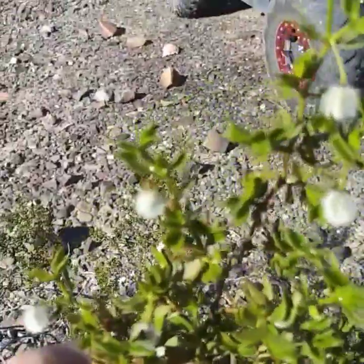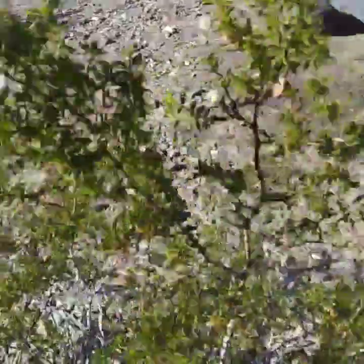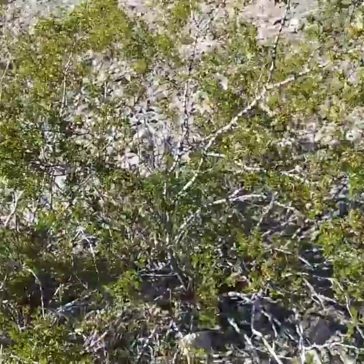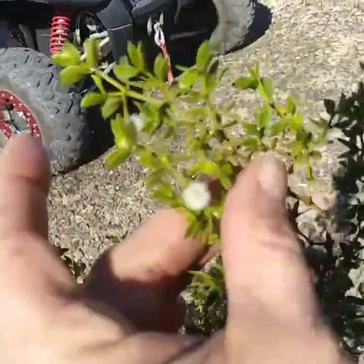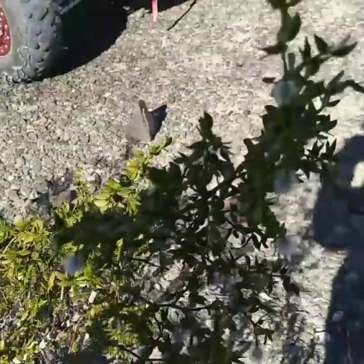See, there's little pussy willow fuzz balls on this, whatever it is. They've gone to seed, but they're like little fuzzy balls. Yeah, they do this after they flower. Those are the seeds in there. Cool.